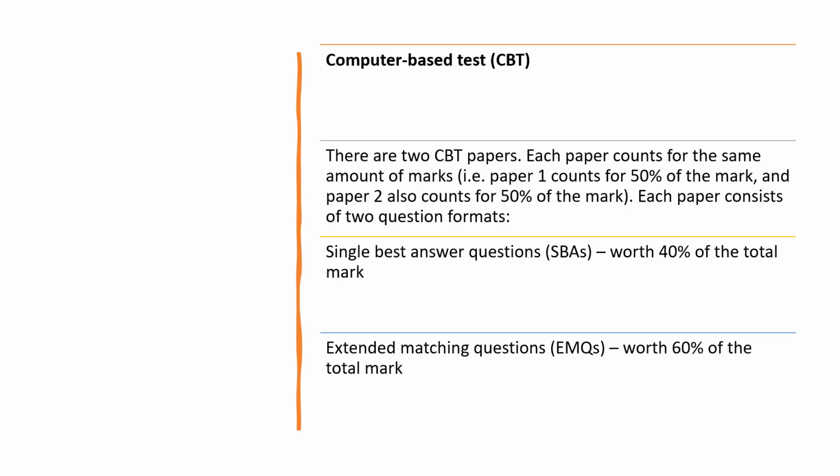So as I said, this is a computer-based exam with two papers, paper 1 and paper 2. Both papers will be done on the same day, but you will have a lunch break in between the two papers. Both papers will have single best answers and extended matching questions. Both papers are equally weighted at 50%. So you get 50% of your marks from paper 1 and 50% from paper 2. So you have to concentrate and do well in both papers.